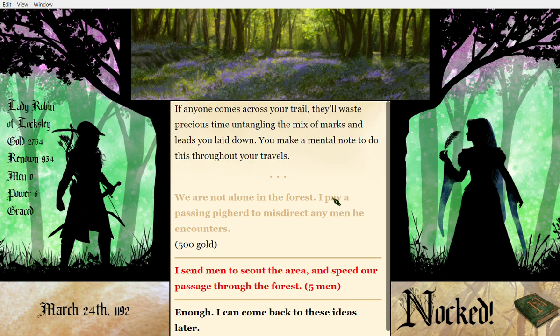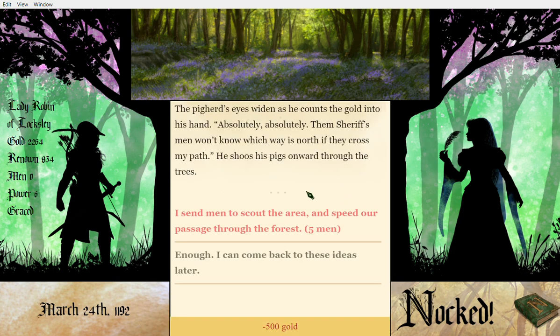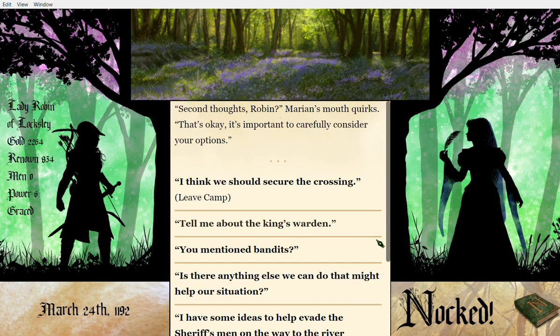Should I do this? Yeah, why not? The pig herd's eyes widen as he counts the gold into his hand. Absolutely, absolutely. Them sheriff's men won't know which way is north if they cross my path. He shoos his pigs onward through the trees. Alright. Okay, so we can now move on to secure the crossing.